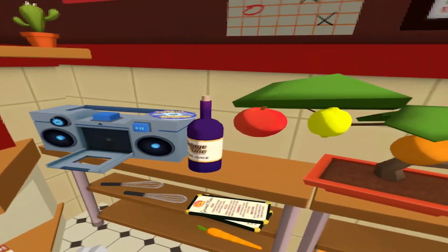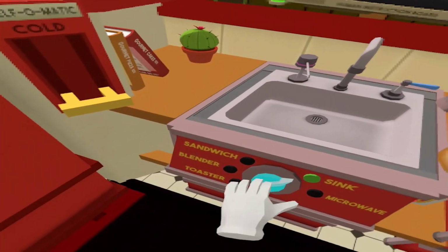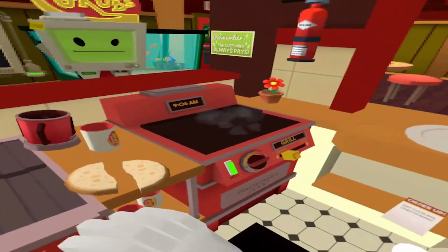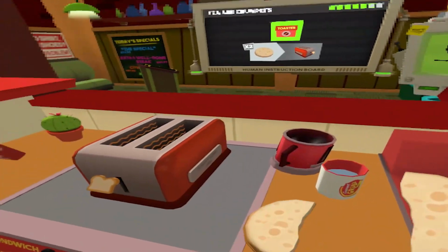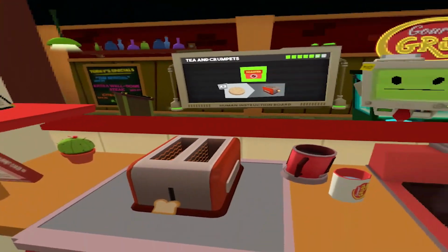Where is the toaster? Hi. Where's the toaster? Oh, here we are. I gotta keep an eye out for this. Let's put this sucker in. That took me about 5 minutes to figure out. I'm so stupid.